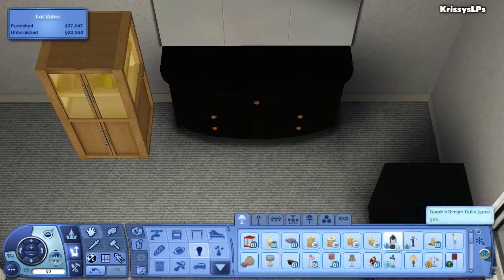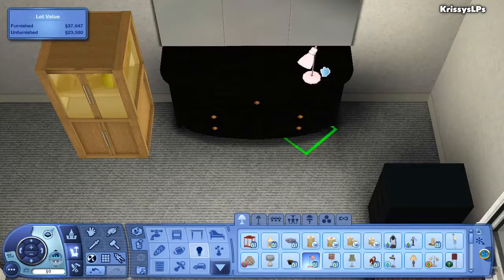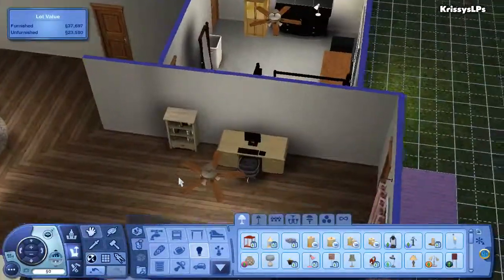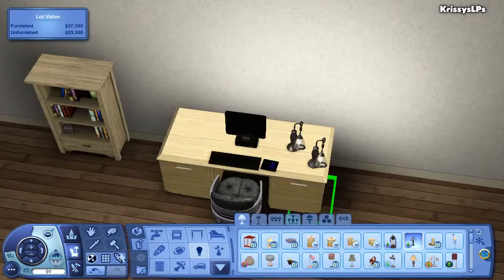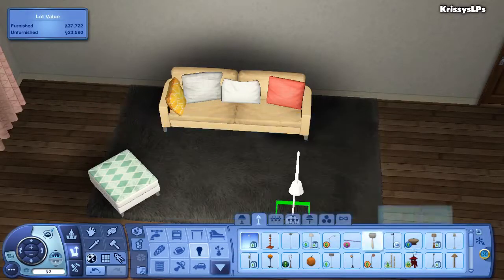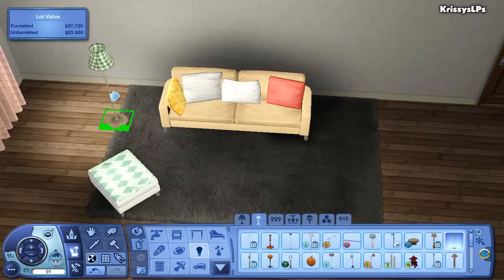And then, what am I doing? Oh, I'm adding a lamp because I do have a lamp on my dresser. That's what that is. And then I'm adding a lamp to this desk right here, which is what I'm working on right now. It's based on my real life desk in my living room that I do all my recording from, and that's where I'm sitting right now.